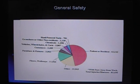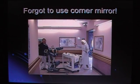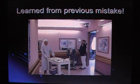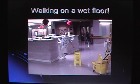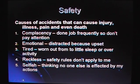Floors and walkways are another area where we can have trouble with safety in a home like this. In the Rose Hall, there's a right turn in there, and you need to walk on the right side of the hall, but use the mirrors because sometimes residents don't know that rule. If you're up on a ladder, you shouldn't have someone crawling underneath. Read the signs. This is a slippery floor, and she didn't go slow enough, I guess, and she fell.